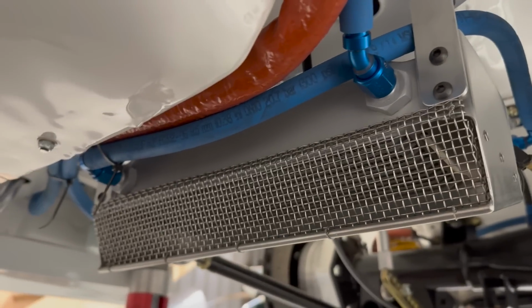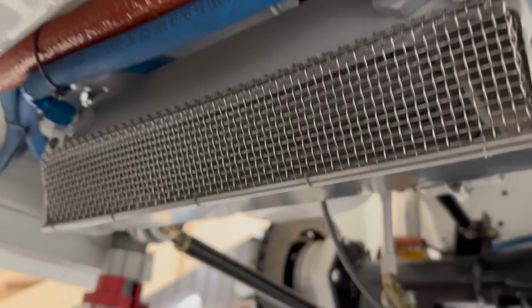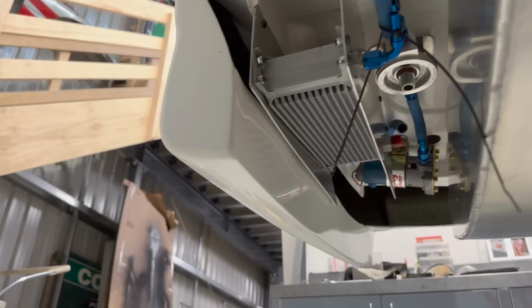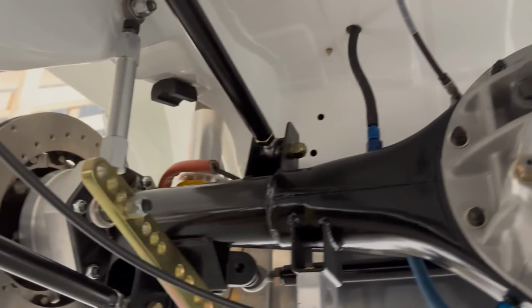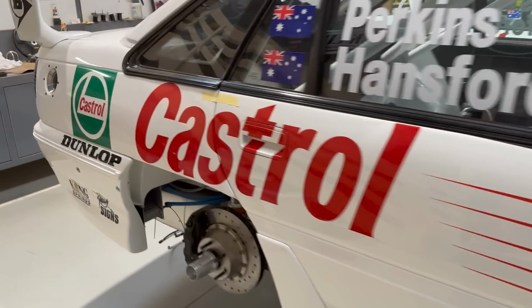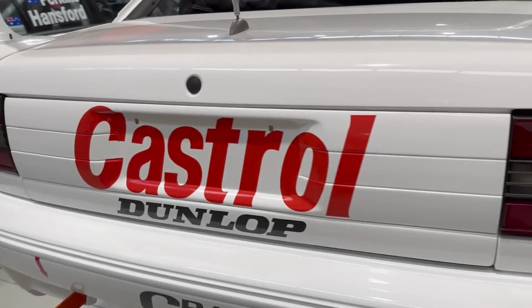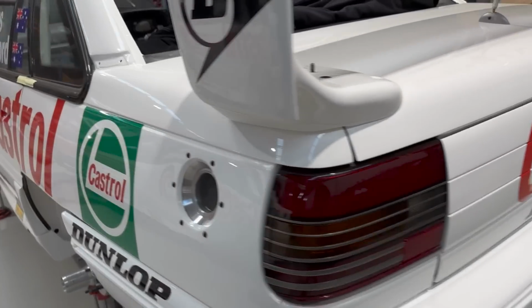We only ran different gearbox coolers in the endurance races, so this is an important part of the restoration in terms of keeping it original. And then we've been plumbing up the diff cooler as well. Got a filter to go on there, and yeah, so rear brake lines on this rocket are done as well. Yeah, so looking forward to making more progress on these cars, and won't be long until we'll be able to put some fuel in them and fire them up.